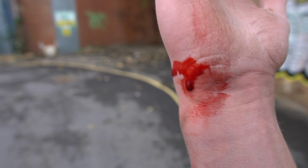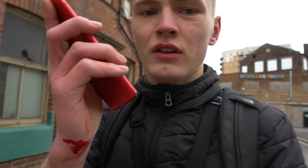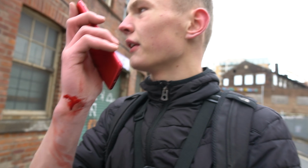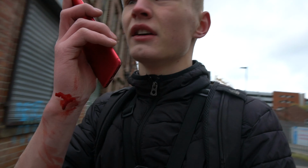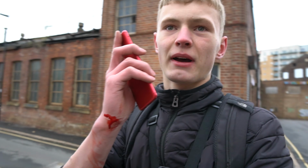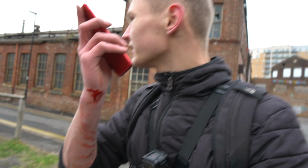That is a right mess. I've got all blood down my arm. Not good. Wait, there's a slight problem. What? I was climbing through and I've cut my wrist a little bit. It's not fully on my wrist, it's sort of in between my wrist and my hand, but yeah, I'm going to need to get it cleaned up.